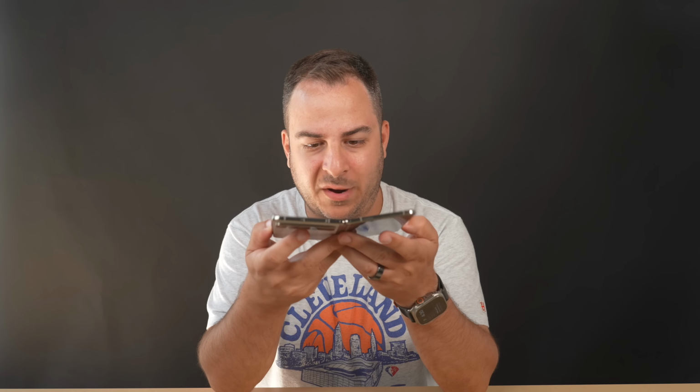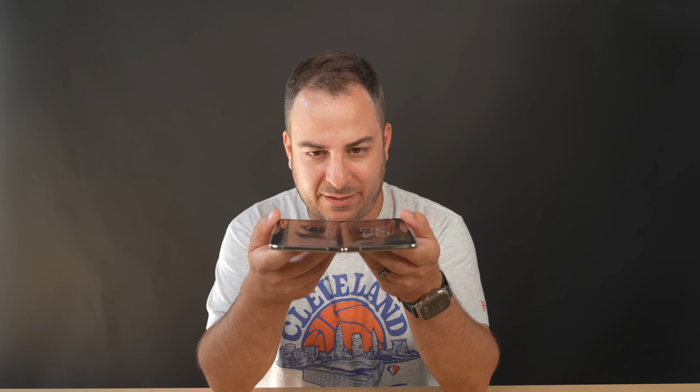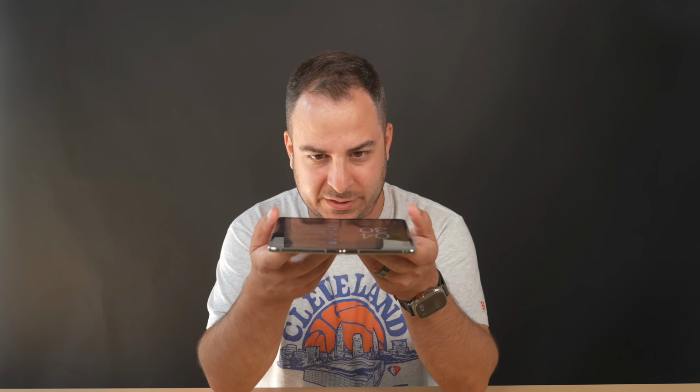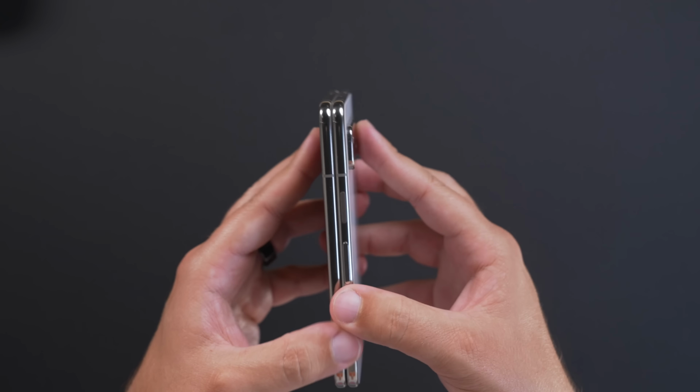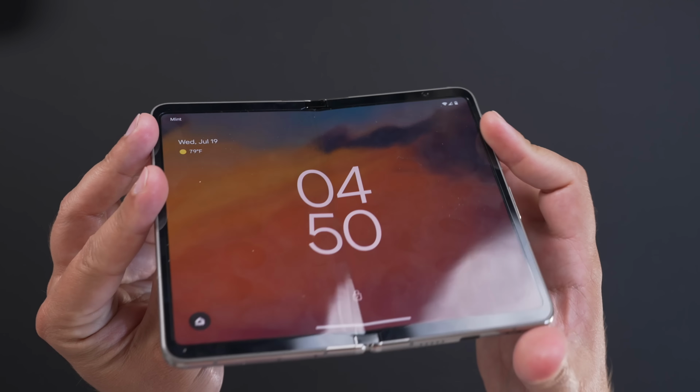Now, one thing I do want to note is while it does fold completely flat, which you can see here, when you do open it up all the way, it's not totally flat. You can get it there by kind of forcing it to happen, but naturally it leaves just a little bend, kind of like you're holding a magazine or something. I mean, that doesn't bother me.